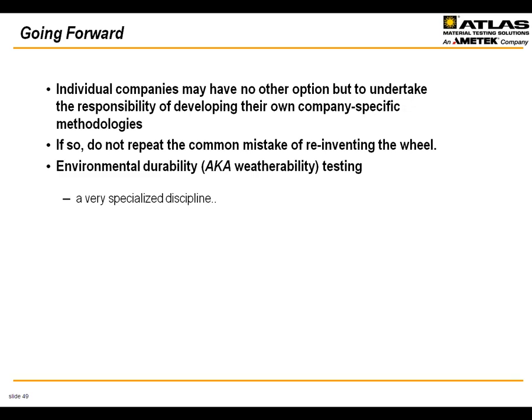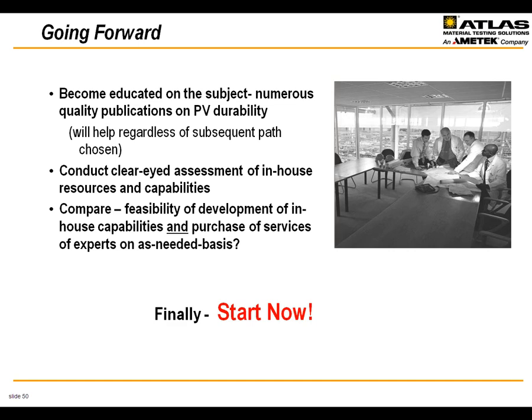While doing that, you must remember that weathering is a very specific, specialized discipline within the broader discipline of durability and reliability. You may have some expertise as well, but don't necessarily look to reinvent the wheel. Seek help where it exists or where you need it. We suggest that you become educated on the subject of weathering in numerous ways. There are many great publications out there and a lot of expertise. You should conduct a clear-eyed assessment of whether you can go this alone, look at your in-house capabilities, and if you need help, there is a lot of help available. You can purchase expertise, and you can at the same time develop your own in-house capabilities. But whatever you do, it's becoming a very competitive market space. Get on board and start now.